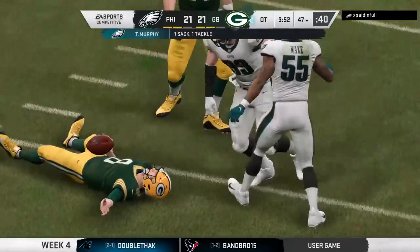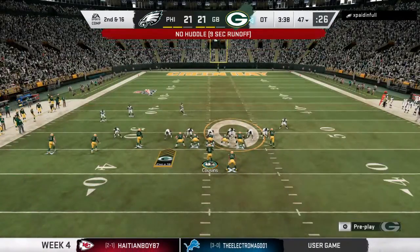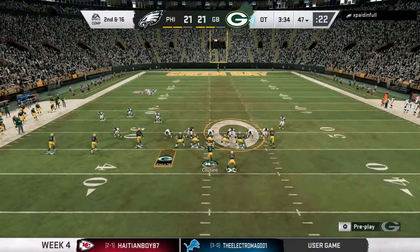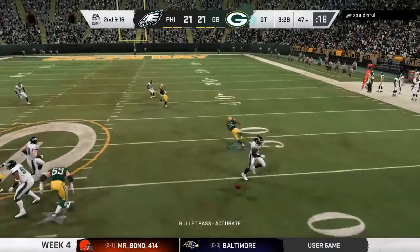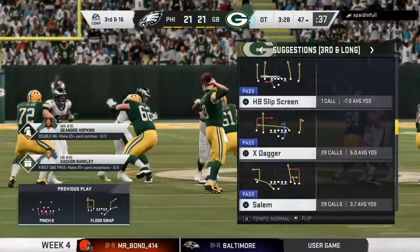Under pressure, and he will go down. Sacked back at the 46. The sack there by Trent Murphy. Bravo! Mike 51. Mike 51. Another try after the first down sack. Cousins. Solid coverage on the play by Devondre Campbell.